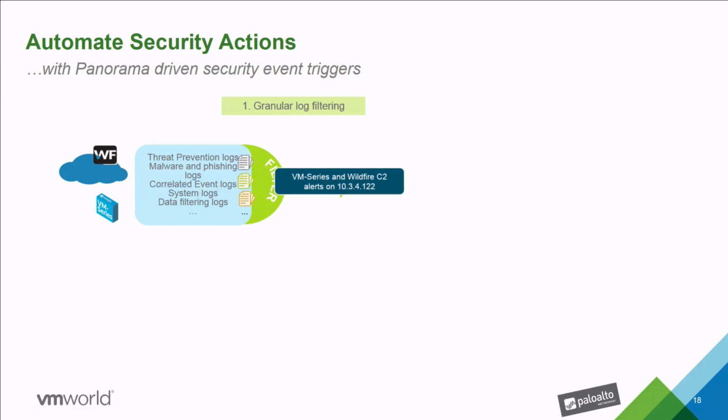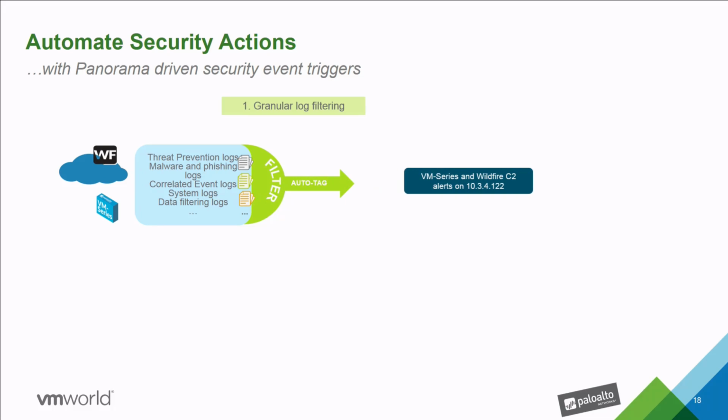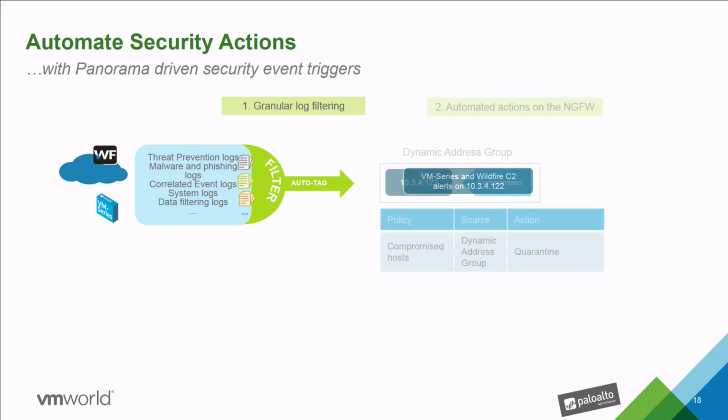Imagine a scenario where the virtualized next generation firewall quickly saw a log arriving from 10.3.4.122 saying that it is trying to talk to a command and control server external to your network, in the sense that it has been compromised or actually has some malware on it. What you can do is define an action by saying quarantine that, by telling NSX, move that instance automatically and put it into a quarantine zone. So you can actually define a policy like that. There could be other cases too, of course, with different options.